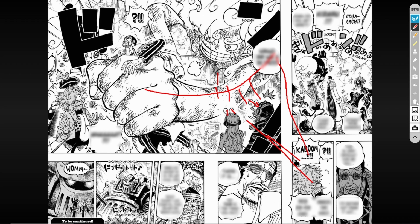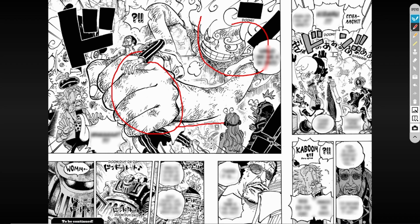So either way we go, we're being focused up to here, and then along here. And this page is just a gorgeous example of how foreground and background are Oda's favorite things to play with. We have a sense of Luffy in the background, Fist in the foreground, and we see the whole way that he stretches forward through them.